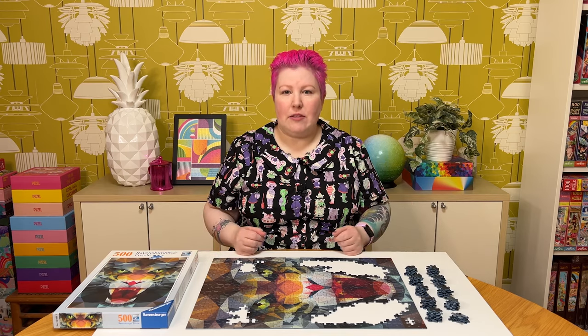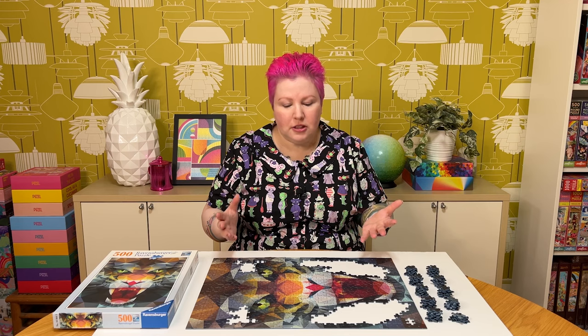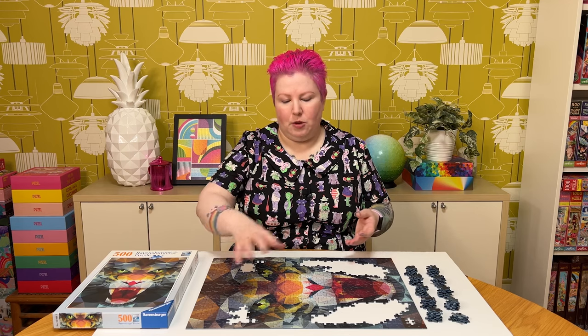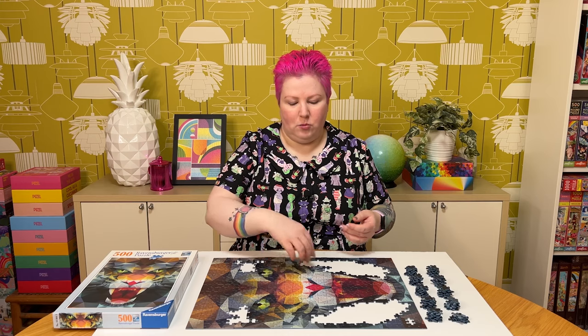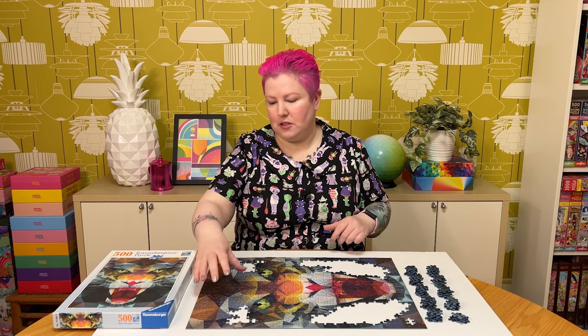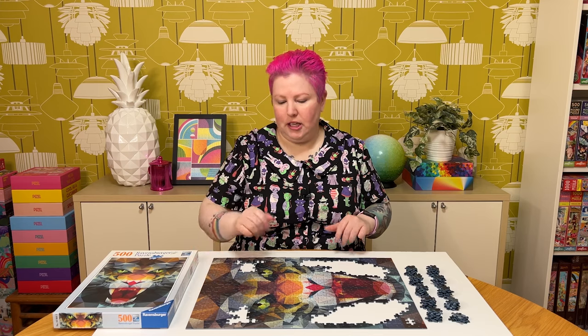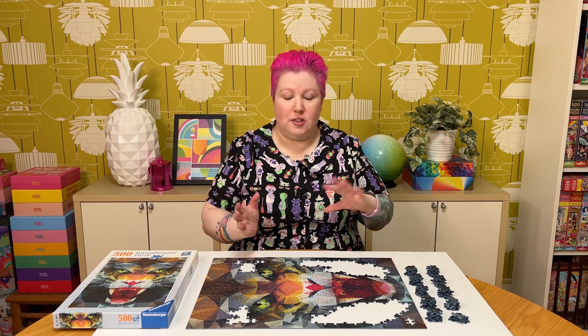So for the most part, I think I stuck to my strategy pretty well and it ended up working quite well for me too. I ended up sorting out these bright colors in the middle first. So the green eyes, the bright oranges and whites, the reds, and I pulled aside these border pieces. I also managed to pull out some of these brownie oranges here, and then everything else that was a bit hard to distinguish, I just left in the box until later.